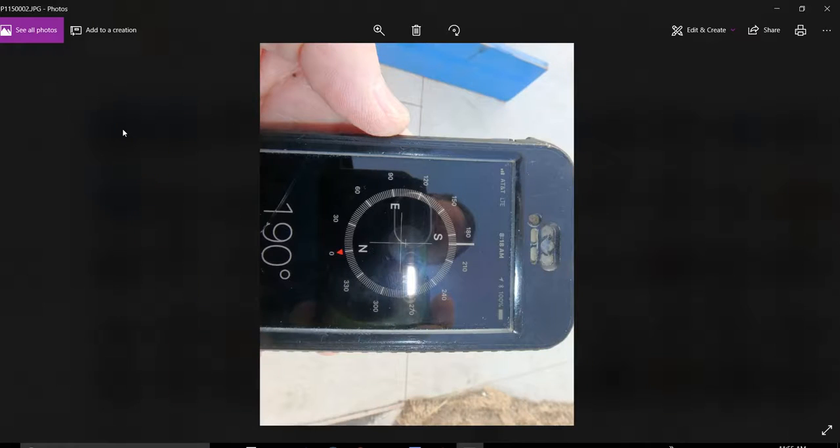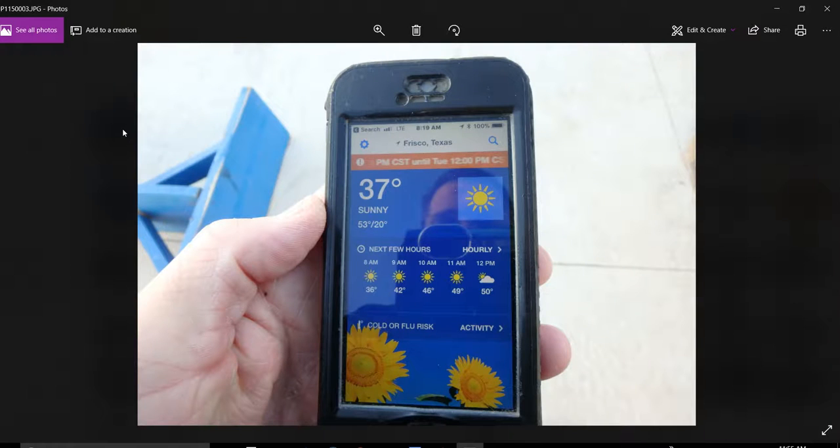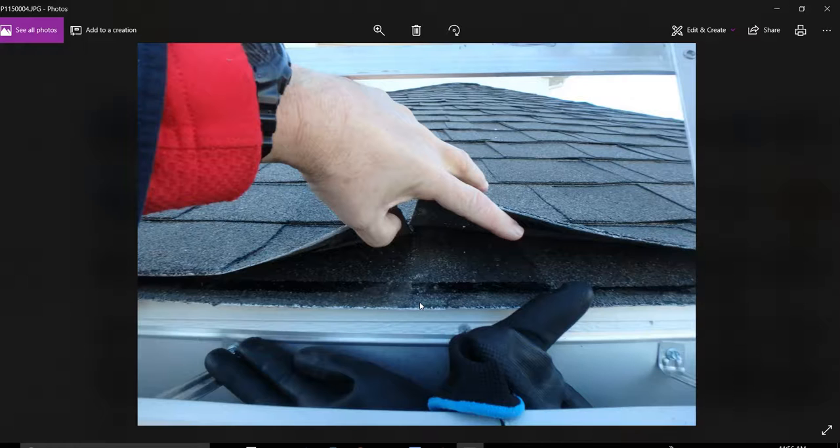This is the approximate direction the house is facing, so approximately south. And this is the temperature when I got here, 37 degrees. Right now it's about 55. So we can test the heat. We cannot test the air conditioning until it's above 60 degrees, because it can damage the equipment.